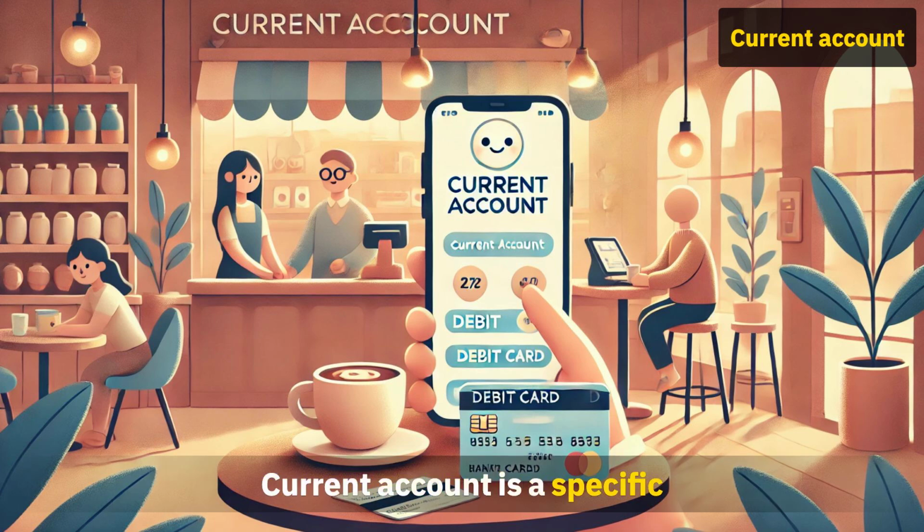Current account is a specific account type that people often use for daily transactions, also called a checking account in some regions. This is the account where you likely deposit your salary, withdraw money for purchases, or pay your bills from. You might say, "My paycheck goes directly into my current account every month," or "I keep most of my spending money in my current account for quick access."